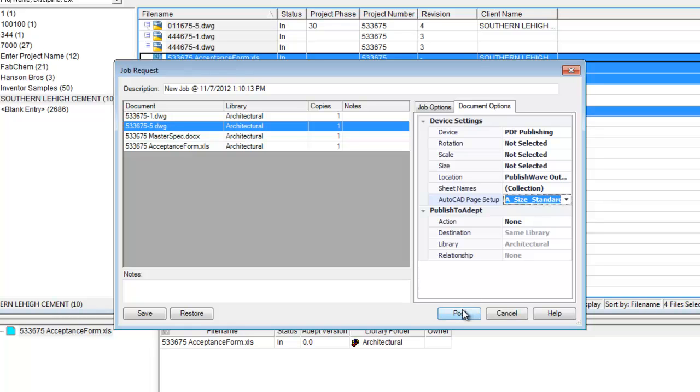If you were to post this job right now, the PDFs would be created for each document and placed in our output location. There are also file naming options available so you may uniquely name your output files or replace existing files. When complete, you could then send them to your customer via email. However, there are other PublishWave options that help us better utilize and track the generation of PDF files.